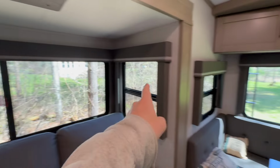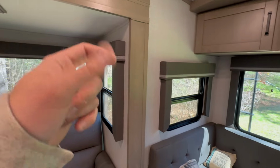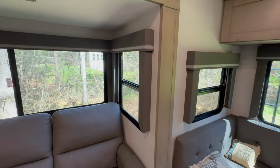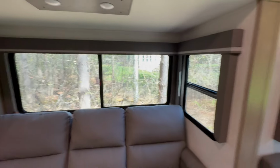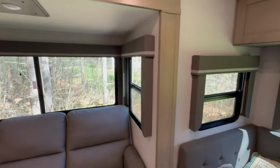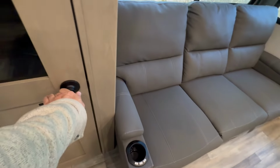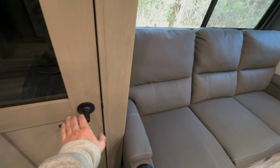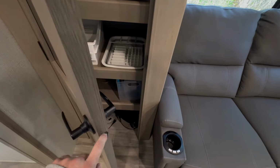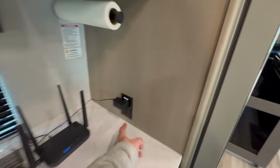That shade, and that shade, those three shades, the first time I used them, the spring didn't have enough tension on it. Grand Design should have addressed that before it left the factory. Once again, not a big deal, but I would have liked to not have to deal with that. This door handle worked great, but it was squeaky from the factory. I just sprayed a little WD-40 in the latch. No problem, easy fix.